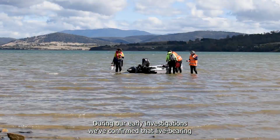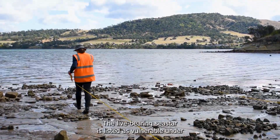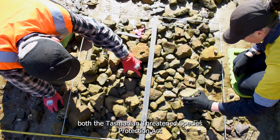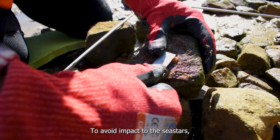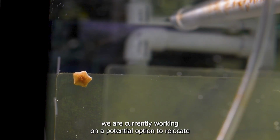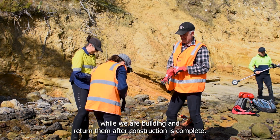During our early investigations, we've confirmed that live-bearing sea stars continue to live on the banks of the causeways. The live-bearing sea star is listed as vulnerable under both the Tasmanian Threatened Species Protection Act and the National Environmental Protection and Biodiversity Conservation Act. To avoid impact to the sea stars, we're currently working on a potential option to relocate all the animals away from the Midway Point causeway while we're building and return them after construction is complete.